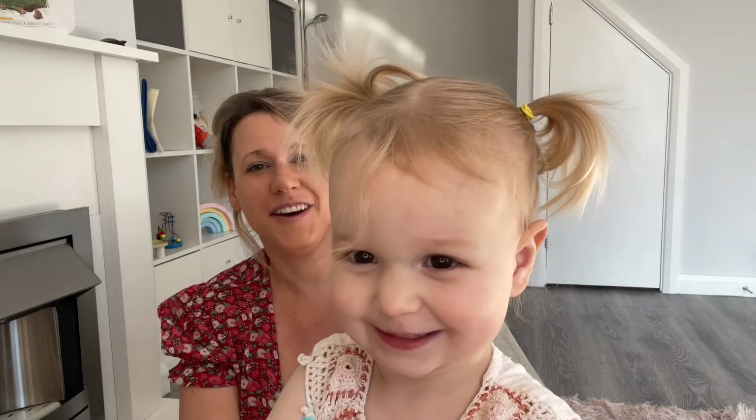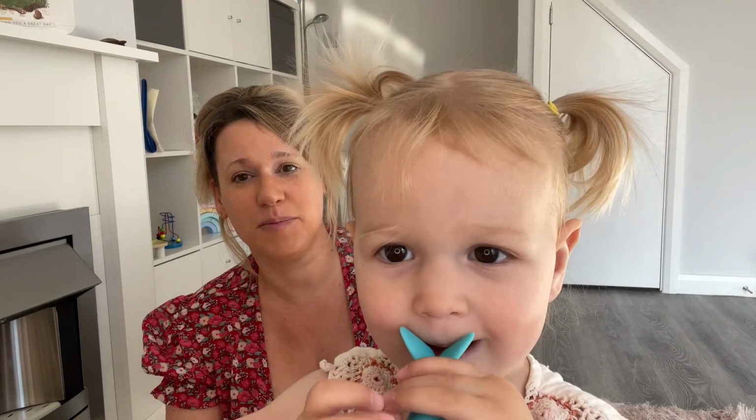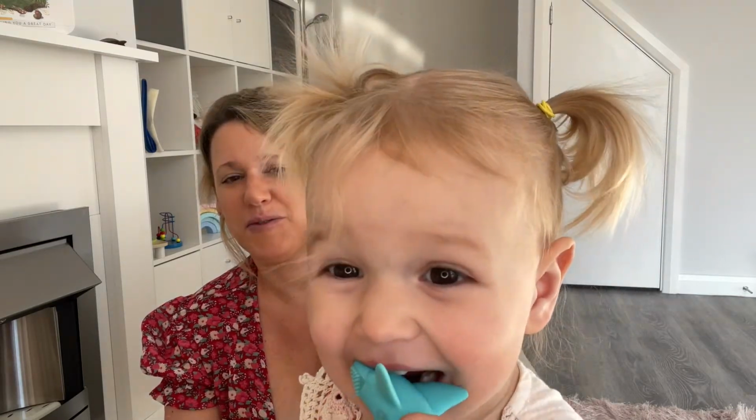Oh, you're showing them the shark. So she's had a canine coming through. It's finally broken through, but it's been causing her problems for ages, and the shark has been back out and helping with her teething. So yeah, we bought that when she was about 4 months old.